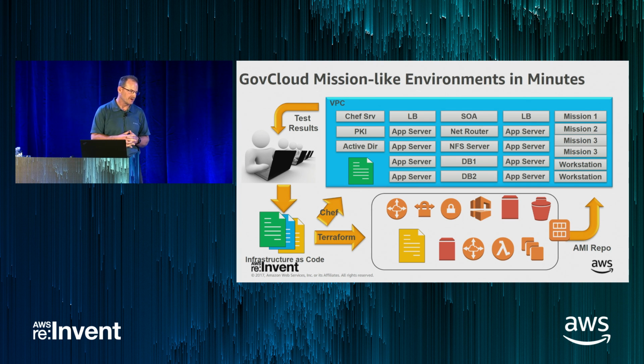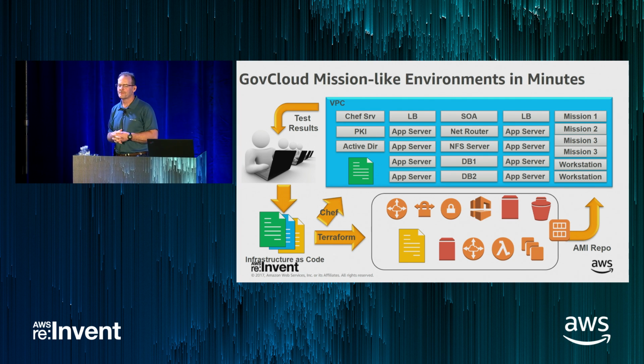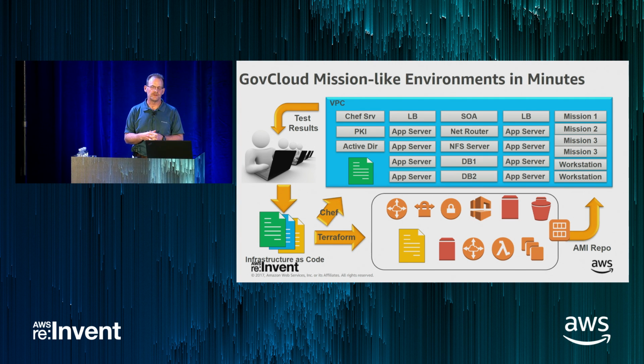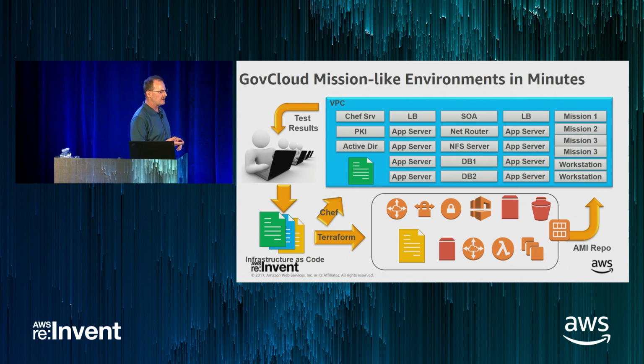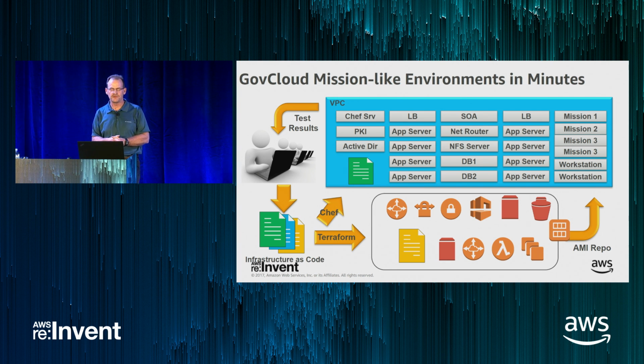As was mentioned earlier, when you're in GovCloud, you've only got a small set of services to work with. In our case, a year ago when we started this, we basically had EC2s, EBS storage, S3 storage, VPC, and authentication, and that's what we had. Those were the pieces we had to build from.